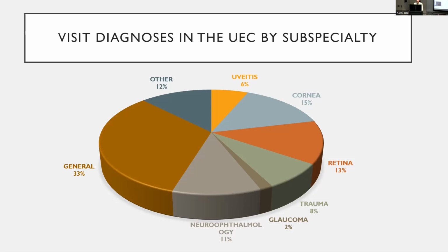And then the next runner up here is other. I won't go into that because I think that's mainly poor documentation or just completely non-ophthalmologic complaints. Neuro-ophthalmology made up 11% of the visits, which is much higher than you would expect in a standard comprehensive or a standard traditional resident clinic.